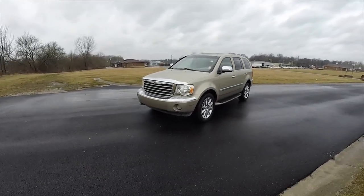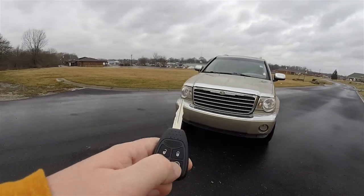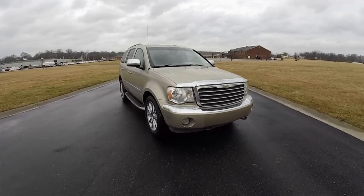And this Aspen is equipped with a remote start as standard equipment. To operate is simple, just double press the remote start button on the key fob.